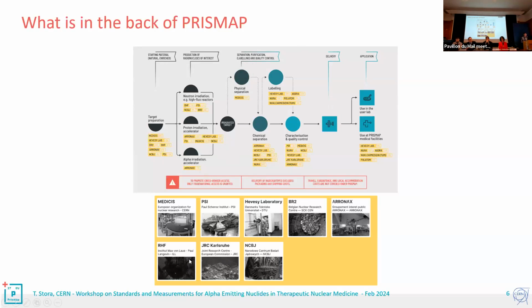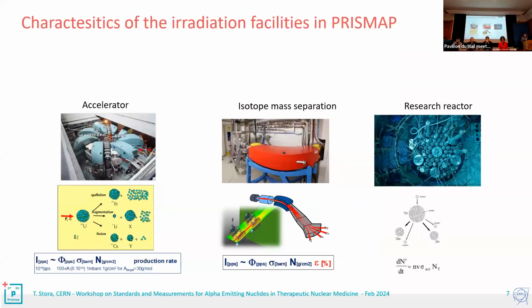You see as I mentioned the important partners which are producing these radionuclides, besides making radiochemical purification. We have, for instance, major research nuclear reactors from Europe, the BR2, the Polatom in Warsaw, and the Réacteur à Haut Flux, the Institut Laue-Langevin in Grenoble, which has almost the same flux as the Oak Ridge reactor, for instance. Very important, as we mentioned, JRC Karlsruhe, they are doing a lot with actinides, as we know, and then the PSI colleagues, and ARRONAX, a 70 MeV proton accelerator.